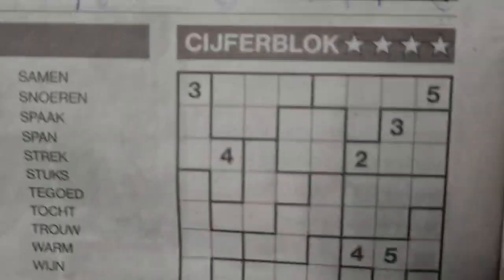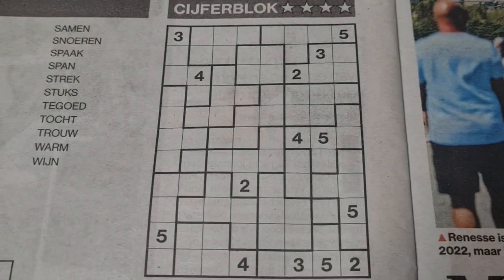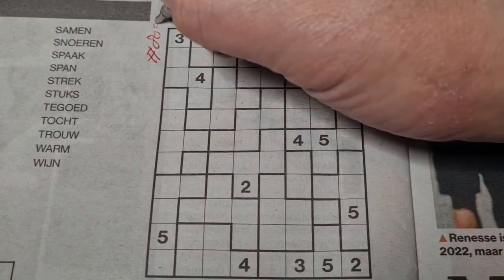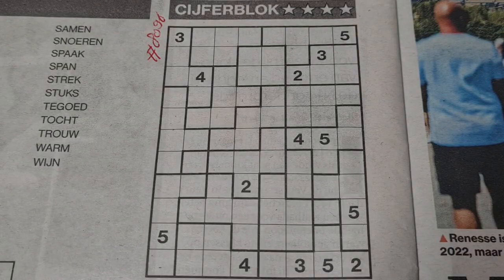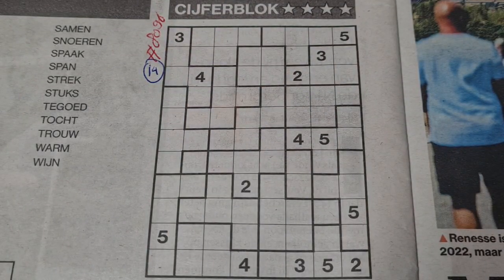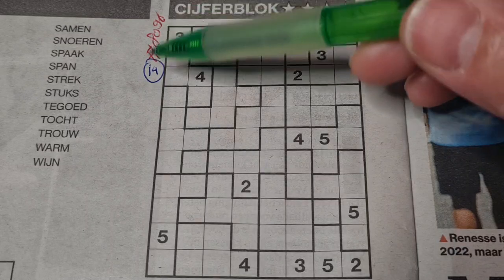So it's time now for the Jigsaw Sudoku number 8096. Before I start, I always count the printed digits. This one has 14 printed digits. Should be an easy one because the hard ones has always 8, 9, or 10 printed digits. This one has 14.